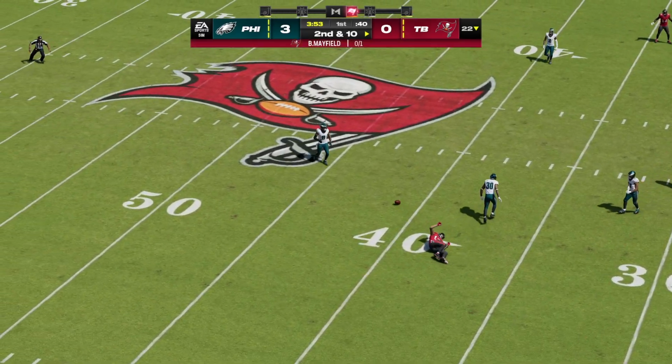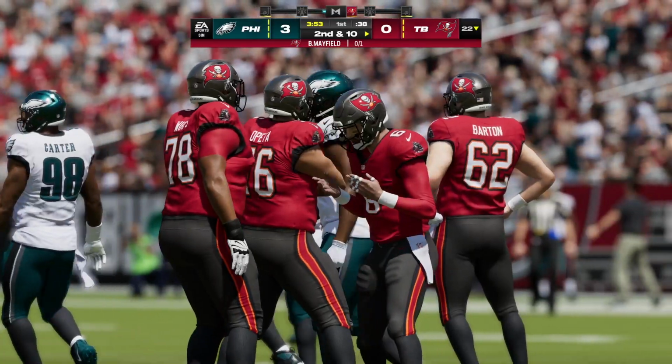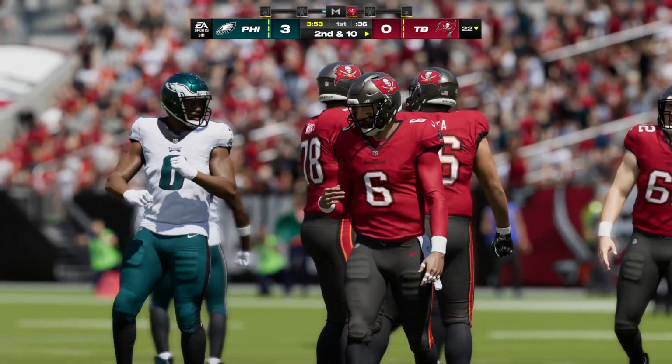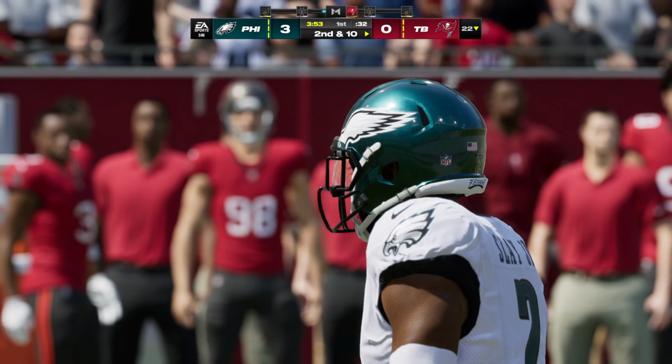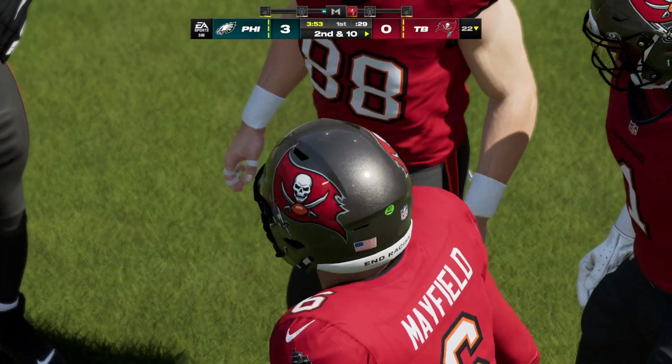Out of the gun, he'll throw. A quick throw there is incomplete. A lot of times it's that first read that you have. Maybe you get it in pre-snap and he locked in on his target, but he was covered quite well, and that one's incomplete.